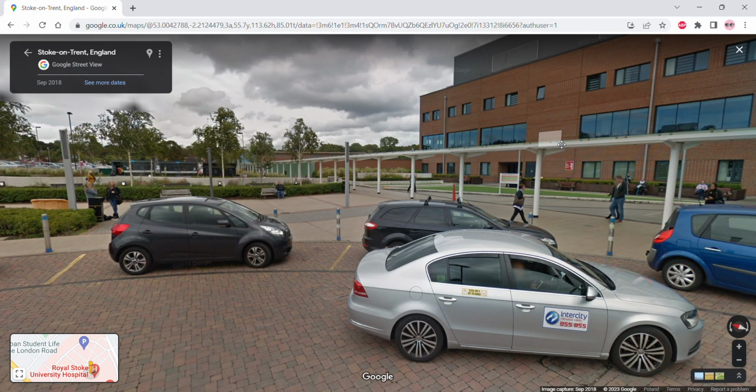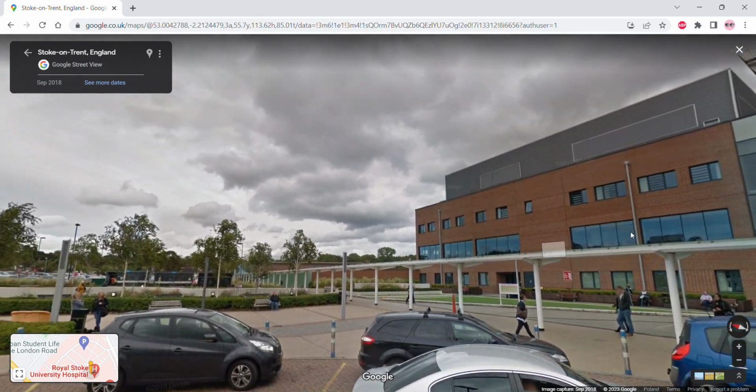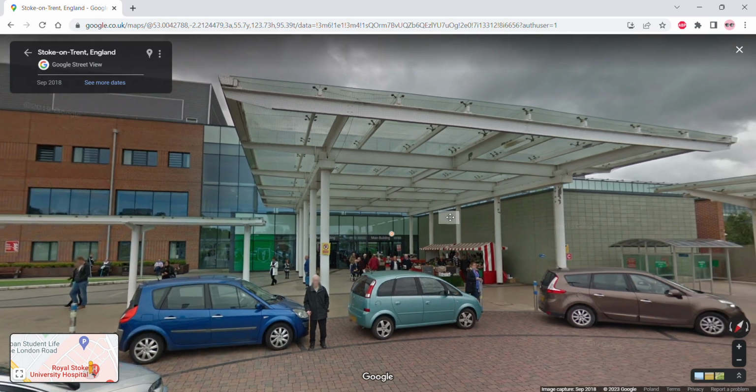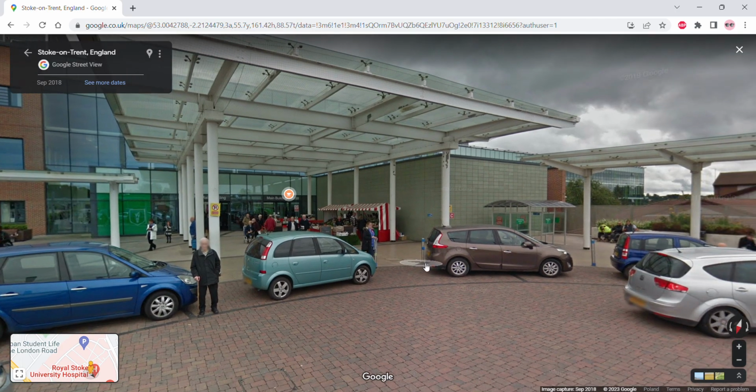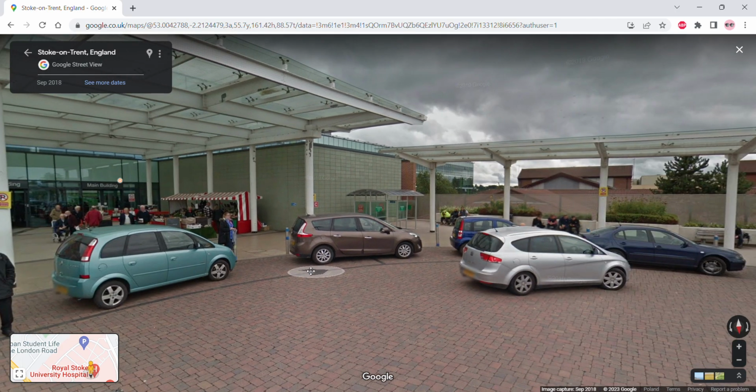So if you needed to do your grocery shopping, especially after a night shift, and you don't really want to go to the supermarket after you come back from work, the farmers market is a pretty good convenience because it is located right outside the entrance, and hopefully you can find most things that you need there.